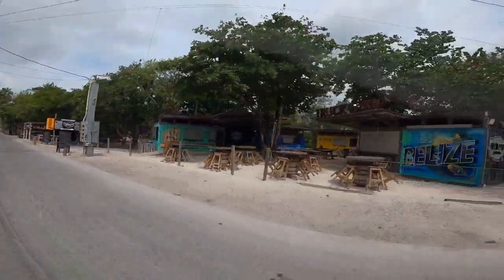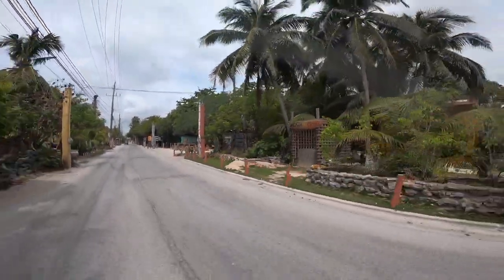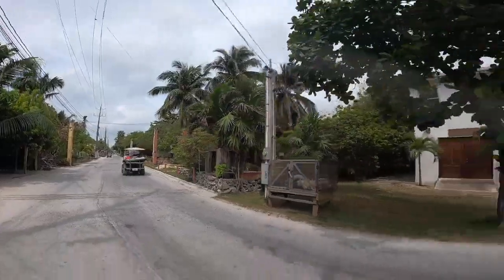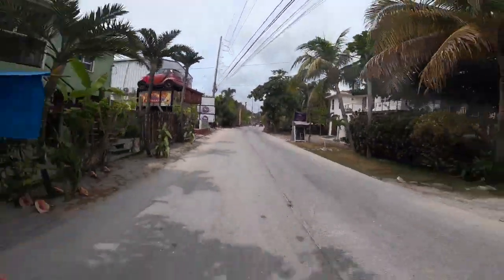Here's the truck stop right here. So that's where all the food trucks are. We just passed that by. Pretty cool, right on the lagoon. So it's pretty cool as you kind of work your way towards Secret Beach. We're going through the natural habitat. It's this kind of mangrove lagoons, brackish waters on both sides. So you can see the island is literally inches above sea level.